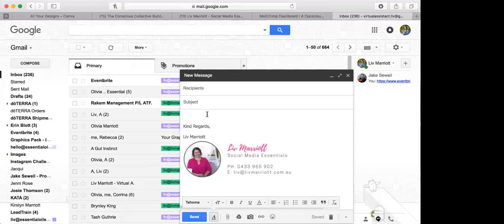You can get a paid version, but it's not really necessary unless you're really wanting to take things to the next level. The paid version is really just if you want a customized email address. So instead of at gmail.com, it could be at livmarriott.com.au or whatever you've got your email address as. So the free version is fine. It's what I use the majority of the time.